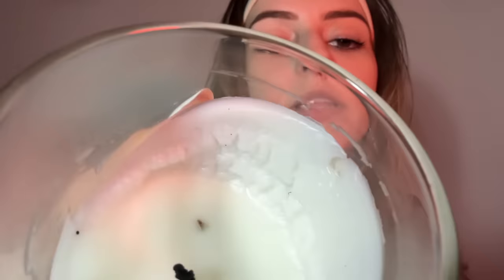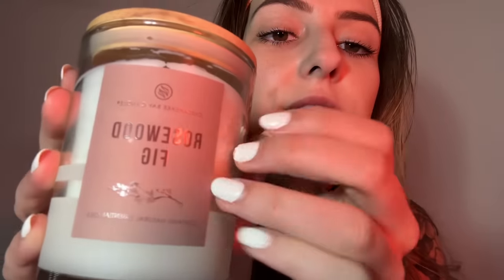Okay. Moving on. How about this one? Are you able to smell this? This is my favorite candle as of late. It smells very, very good. And very last scent here. Are you able to smell this? Smells so divine. Okay, beautiful.